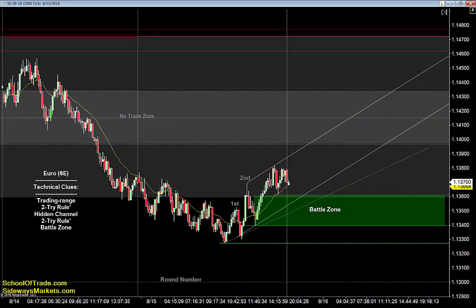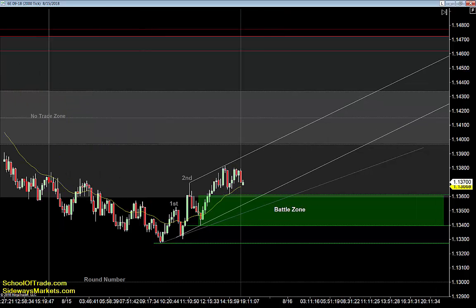The strength for the bulls is the big clue right now. That tells me the momentum is shifting back to the bull side, but I don't want to buy now. It's too high to buy, right? I want to wait for a pullback and buy off that support level, right?